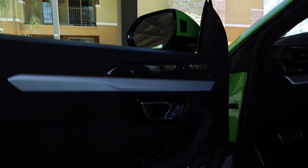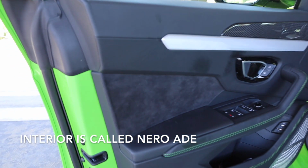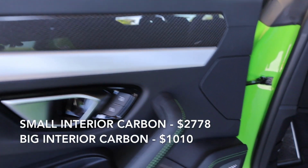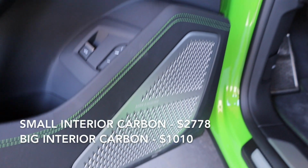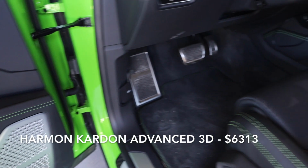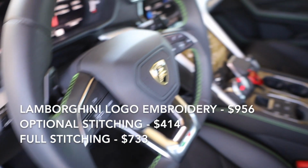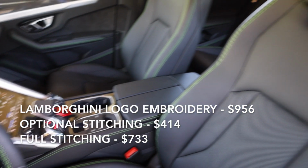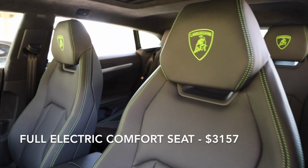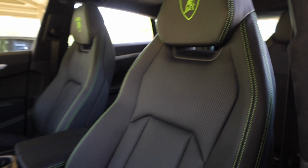Let me give you a quick tour of the interior of the Urus. This interior color is black. It's called Nero Ade. You've also got a lot of optional carbon fiber trim packages in here. You also have the advanced Harman Kardon 3D sound system, which is optional. You see a little bit of that Verde Mantis color, and then inside you'll see the stitching on the steering wheel, the stitching on the seats, and the Lamborghini logos there are all in that matching lime green, that Verde Mantis color to match the exterior.